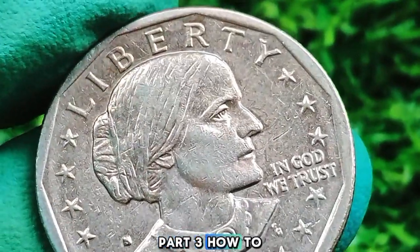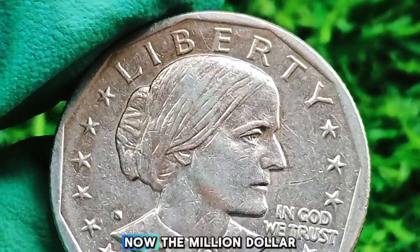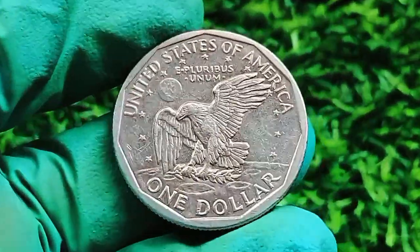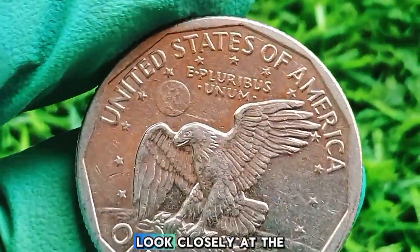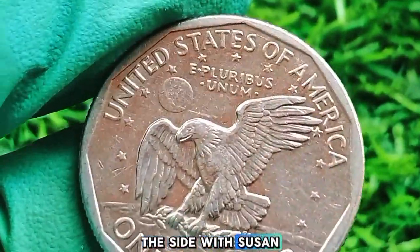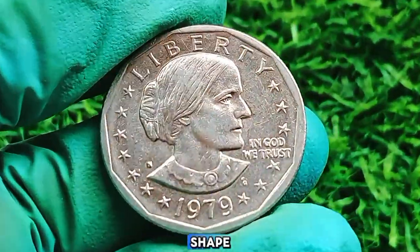Part 3, how to tell the difference, Type 1 versus Type 2. Now the million-dollar question, how can you tell if you have the rare one? Step 1, check the mint mark. Get a 10x magnifying loupe. Look closely at the S mint mark on the obverse, the side with Susan B. Anthony's portrait.